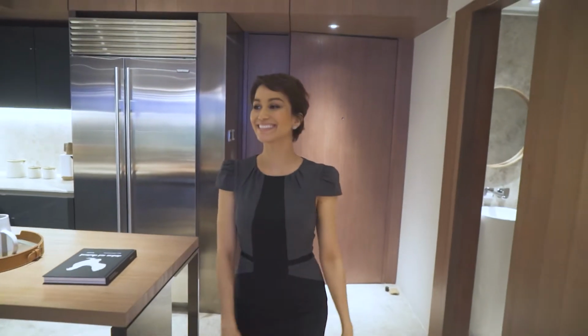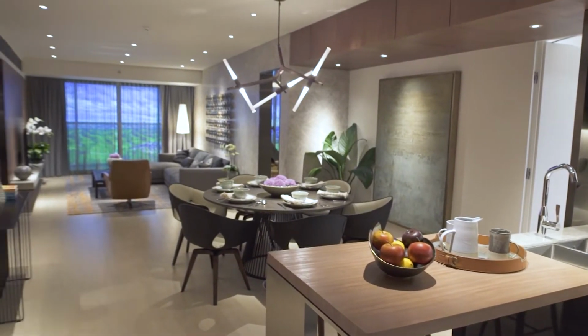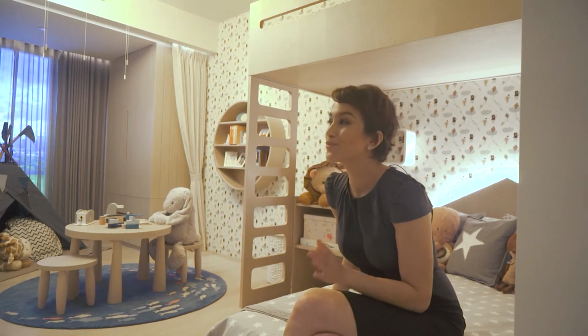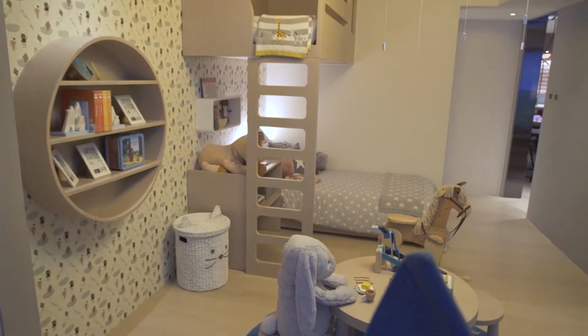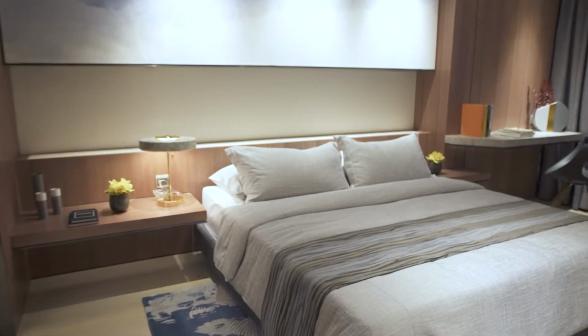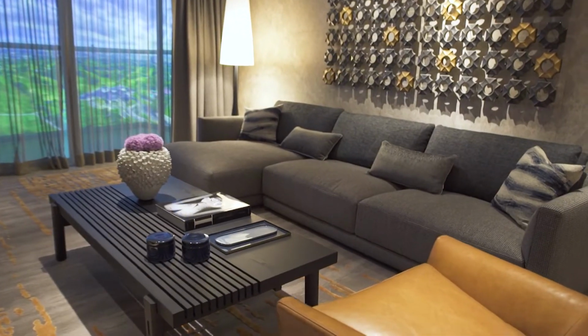Moving on, we explore the spacious 142 square meter two-bedroom model unit. The design of this two-bedroom show unit really portrays how it can work for small families. I can imagine a young girl loving this bedroom and her parents right across in the master's room and a very spacious living and dining area.